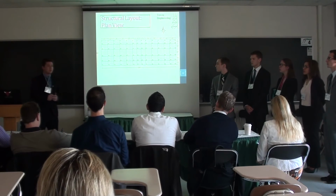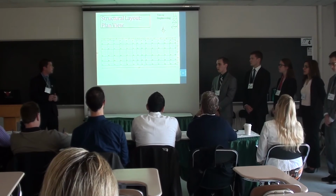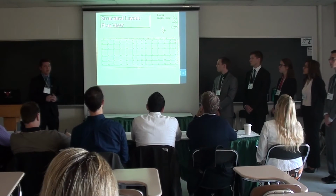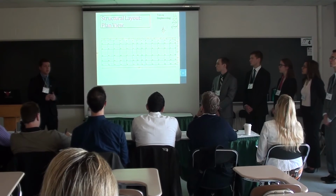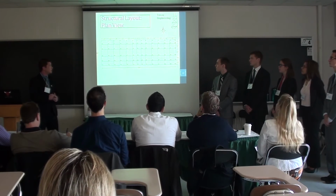As you see here, this is the structural plan view layout. All the columns are numbered, and a maximum span of 25 feet was taken into account, and the maximum span for each bay is 24 feet.